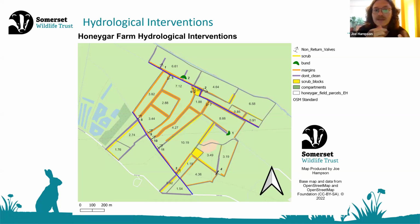So one of the initial changes that we've made on site is to start to block up some drainage ditches. So you can see here all of these non-return valves here. These are all steel bunds, and I'll show you some pictures of that in just a second. But you can see that they're all coming off of these viewed greens. So with all of these structures in place, we are holding higher water tables. And to do that, we're relying on winter rainfall at this stage to kind of top up our ditches. And yeah, so we're not losing water so quickly on site.